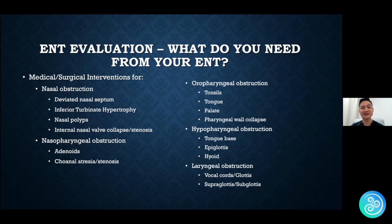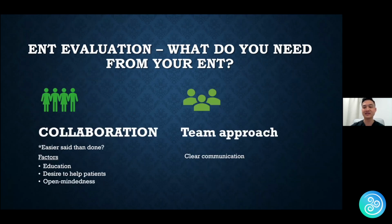Evaluation and management of blockages in all of these regions of the upper airway tract, right? So you have to be able to evaluate from the anterior nose to the nasopharynx, oropharynx, hypopharynx, and larynx. Now, besides all of these anatomic options for improving the airway, what you really need from your ENT is true collaboration. You want them to be on the same page and not diminish the other aspects of treatment. You need that collaborative team approach.